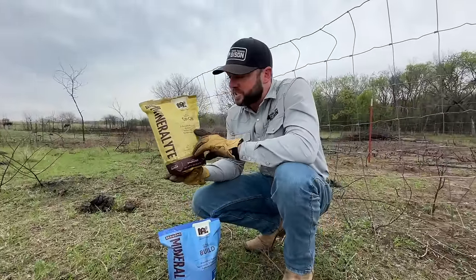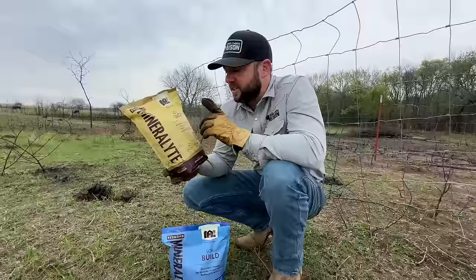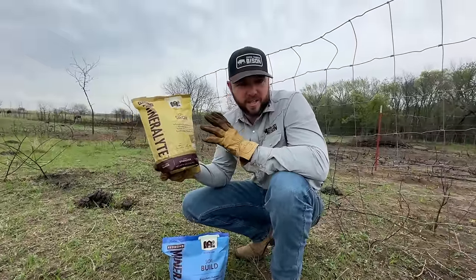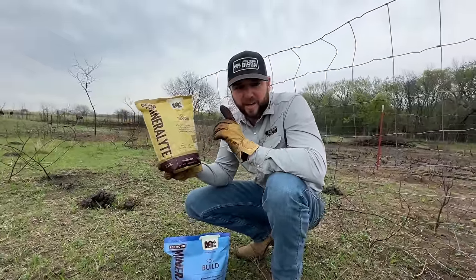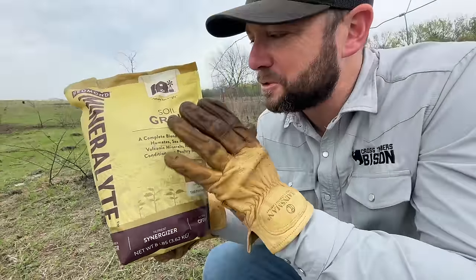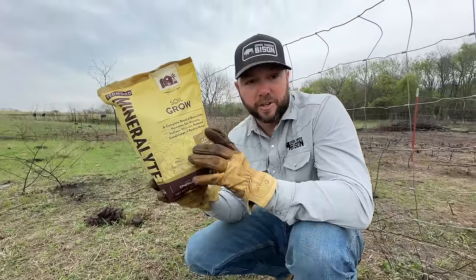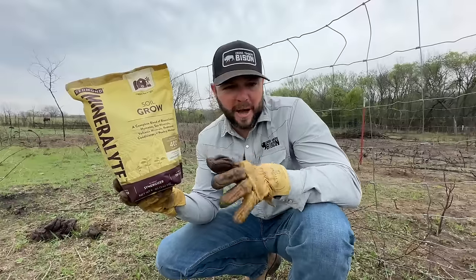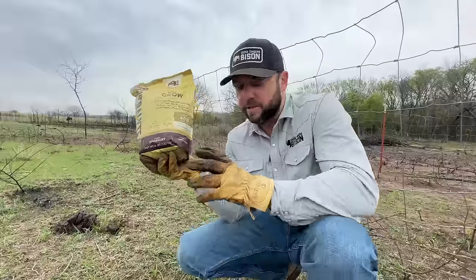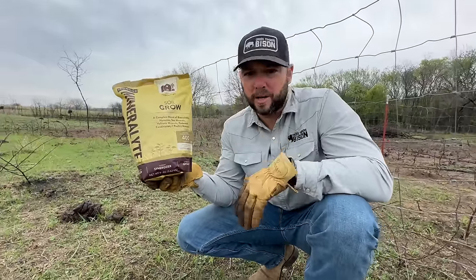This one's interesting. This has a lot of minerals straight from Utah, humates in it, sea minerals, volcanic ash, Redmond conditioner, which can also be fed in your feed, and then poultry manure right here. So this is soil grow, and this can be used in your gardens, raised beds, pasture, lawn, ornamental grasses, and containers. You can use these products in any of those methods of growing plants, however you like.